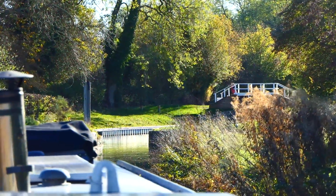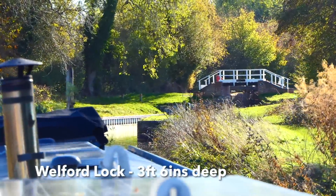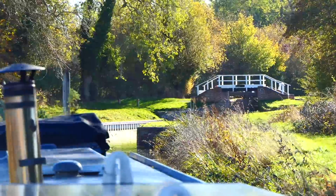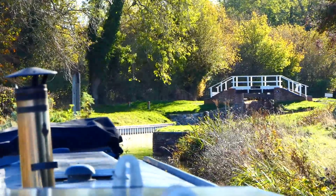So here we are, this is the only lock on the Welford Arm. It's the cutest little lock I've ever seen. It's lovely.